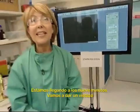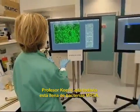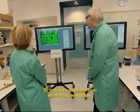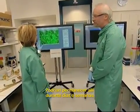We'll be coming up to 9 minutes now. Let's look at the screens linked to those microscopes. And this is stainless steel, and Professor Keevil still looking full of MRSA microbes. Yes, they're still surviving very nicely on the stainless steel. When you say very nicely, how long will they stay there for now? Oh, they could be there for days or weeks. Days or weeks.